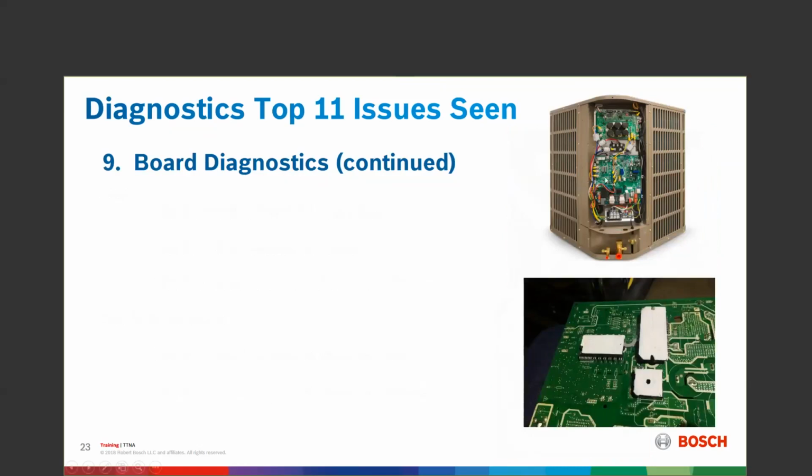This is a 5-ton board. This is the bridge we talked about in the 5-ton. On IDS 10 5-ton, there's a kit today that changes the power board, the bridge, and the display board. All those must be changed.